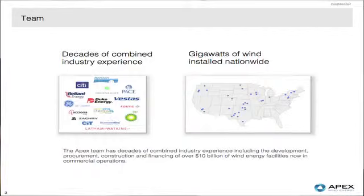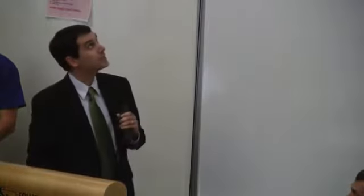The team is assembled from a number of different companies all throughout the wind industry, as well as just the energy sector in general, from the turbine supplier side all the way to some of the financial sector as well. So, a broad array to cover the spectrum of expertise really needed in the development realm. And this map here shows some of the different locations where the projects are that the team has worked on in the past. And again, we'd like to see some of that happening more here in Virginia as well.